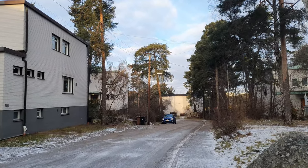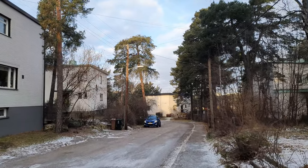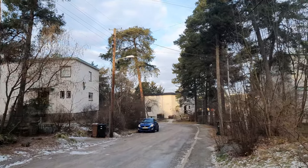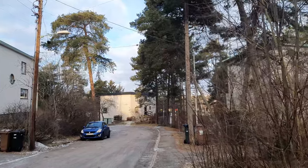So then the question is, Daniel, would you live here? Oh yes, most definitely. I would move here tomorrow. Because it's like a quiet neighborhood, but it's still straight next to the metro.